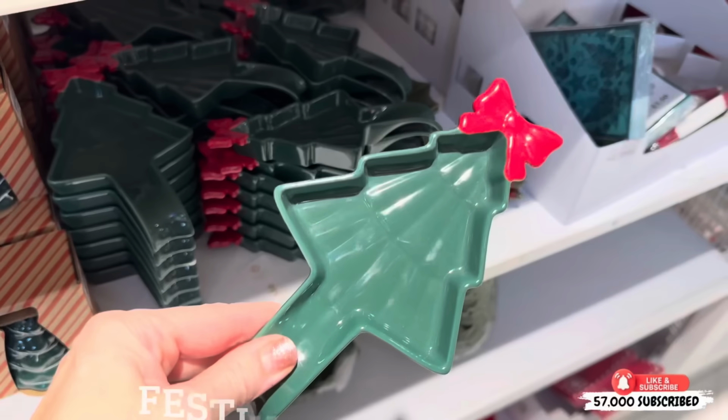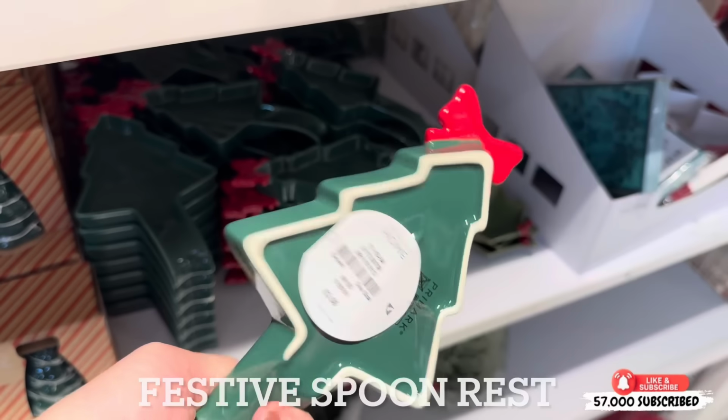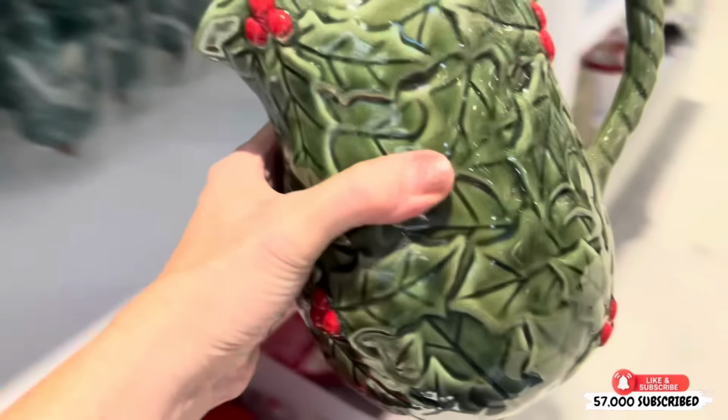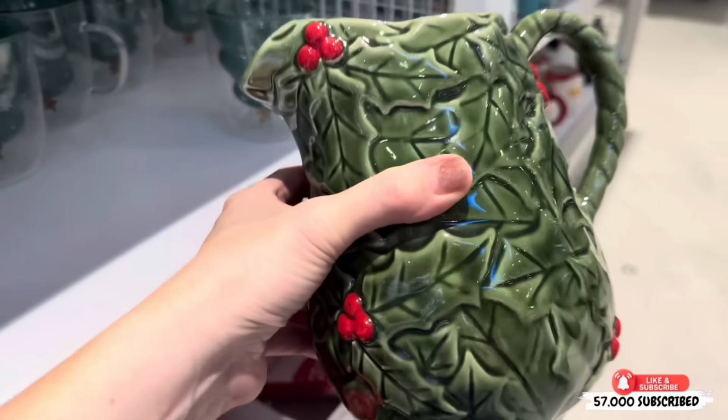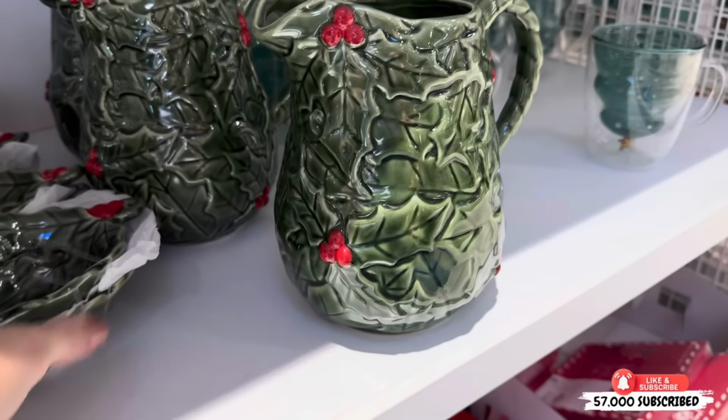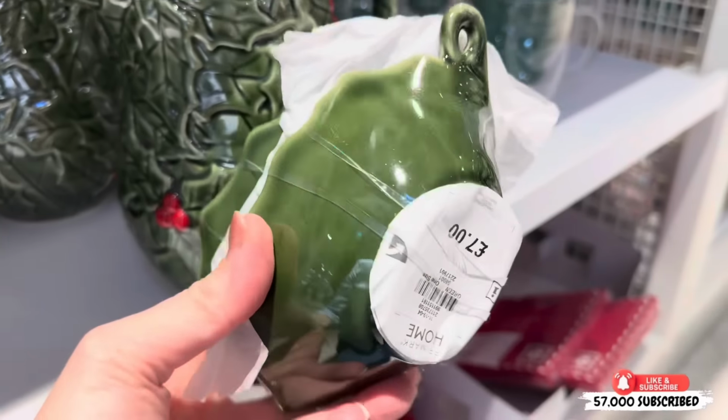Lots of the pieces felt like the sort of thing you could pack away and bring out year after year. I particularly love this jug, such a lovely pattern, and it came with one of those cute little matching bowls as well. I'm not entirely sure what you use them for, but they were £7 and I did really like them.